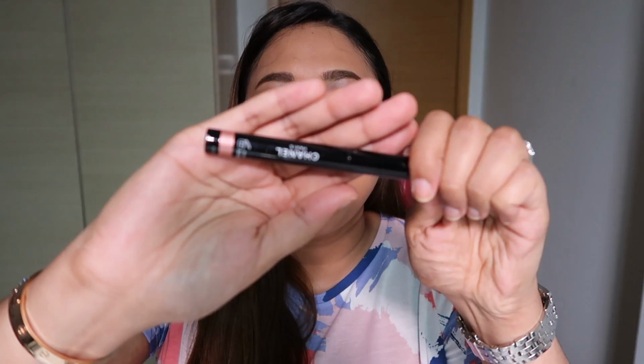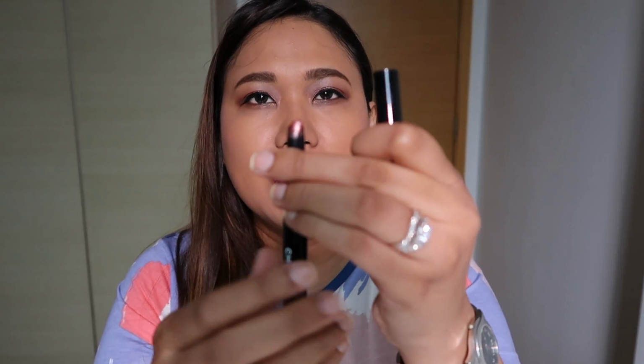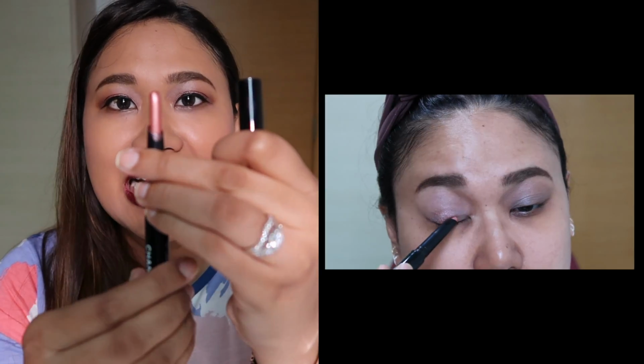Now the other product which is very similar to the Marc Jacobs one is this Chanel Stylo eyeshadow, and this is what I have on my lids at the moment, and this is in the color L'Oreal Rose 127. So the mechanism and everything is exactly the same. It even has the same kind of finish to it, very metallic and very nice, and also when you put it on, it feels very cooling as well. So I don't know whether it's made in the same factory or whatever, but it's very similar.